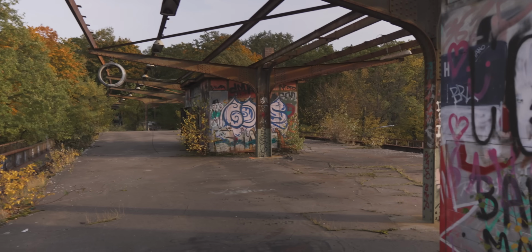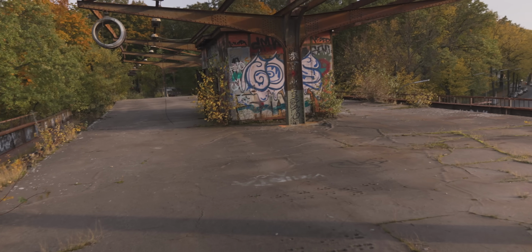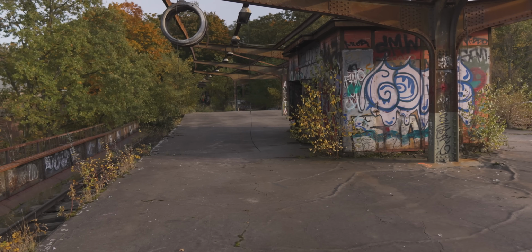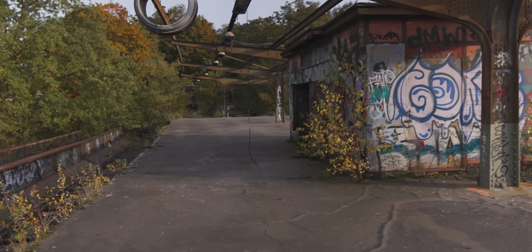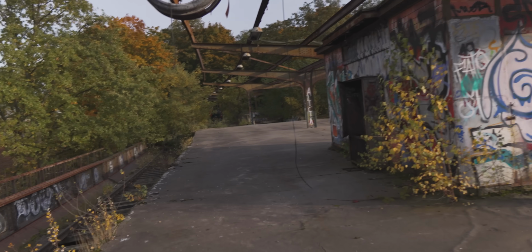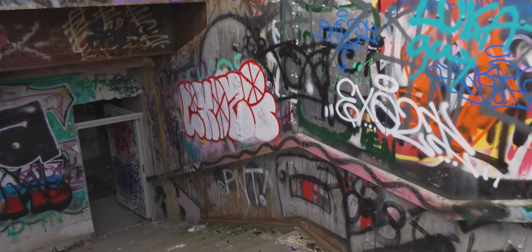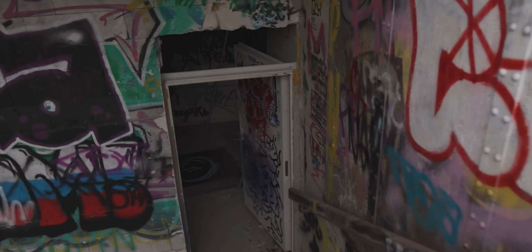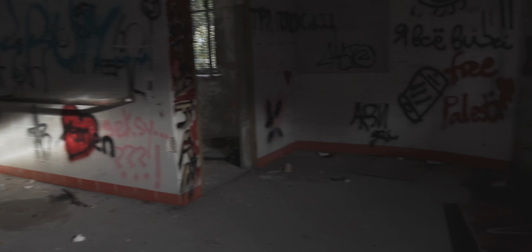But you can also see that there is also quite a bit of new panels and stuff that have been added, or bricks and stuff, to block off some things, so presumably to not make it too dangerous here. Yeah, so here you can actually go down the stairs and take a peek inside the old station building. Yeah, so it's pretty dark in here, all right. But I think I'm going to leave it a bit darker, because that's for atmosphere, right? Those used to be the doors through which you could go in before they were bricked off.